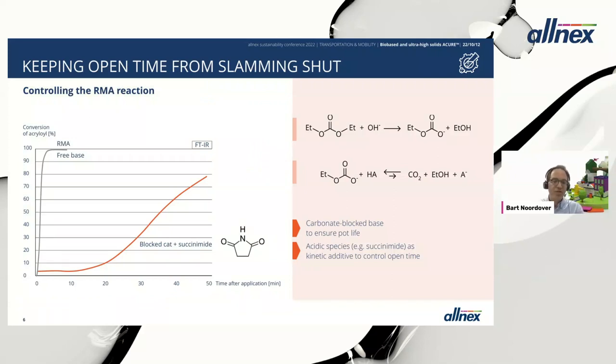Like I said, the chemistry is very fast at room temperature. To illustrate that, you can see in the picture on the left-hand side that when you use a free base in this technology, you would get extremely rapid cure, meaning that you would have basically full conversion of the acrylyl groups in about 5 minutes. This is, of course, nice, and it shows you the power of the chemistry. On the other hand, it's not very practical in a real-life paint.